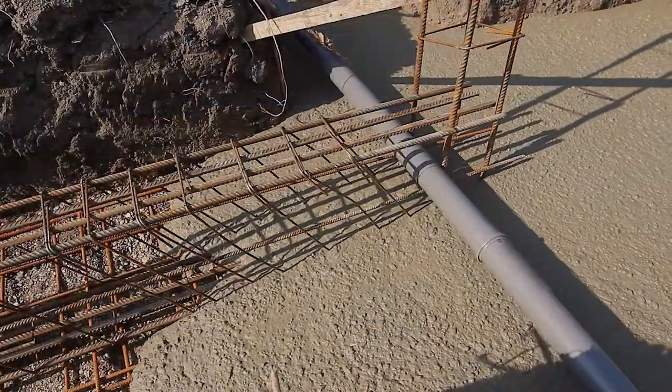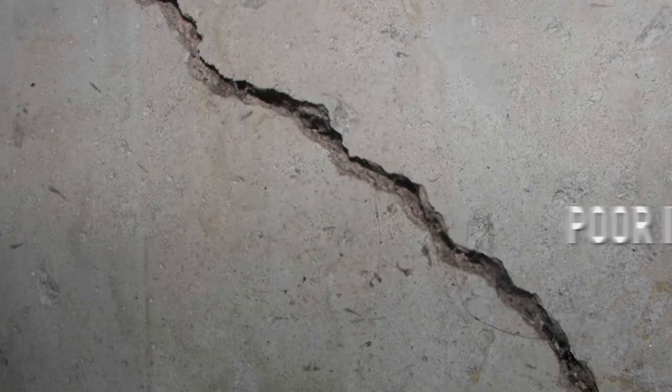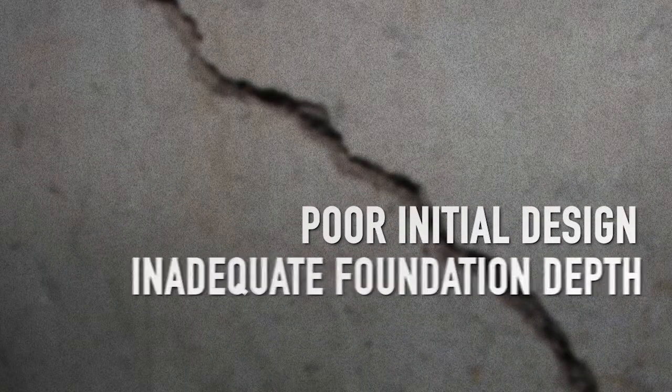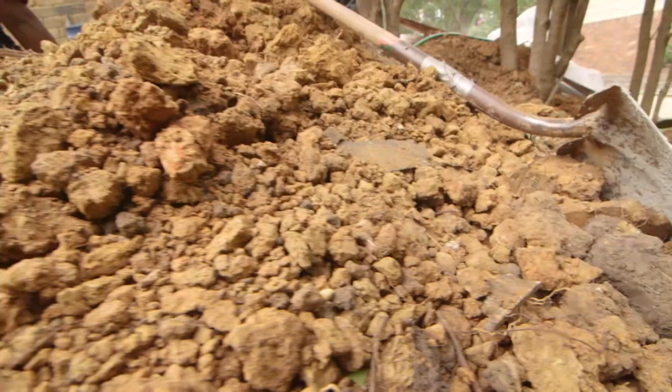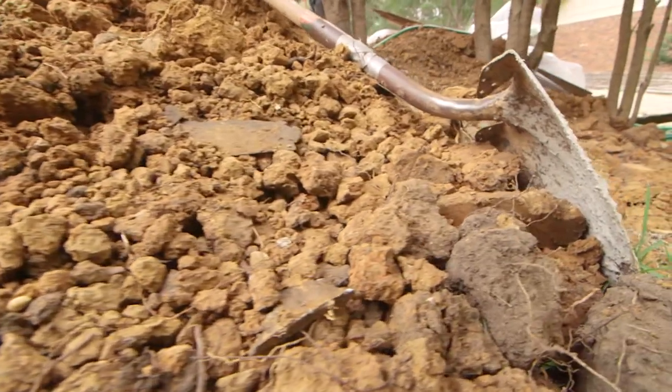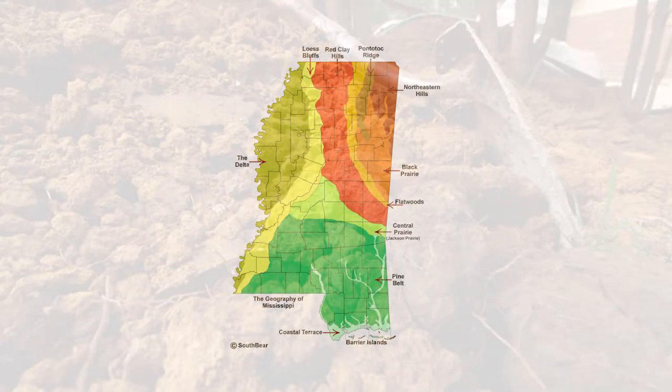Unfortunately, like all things in life, foundations can degrade over time. This may result from a poor initial design, inadequate foundation depth, or just a lack of general home maintenance. But there is one element that commonly wreaks havoc on properties, especially those located in the central part of Mississippi: expansive clay soils. 2-to-1 clays are our main culprit in this part of the world.